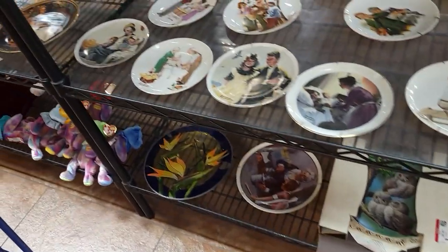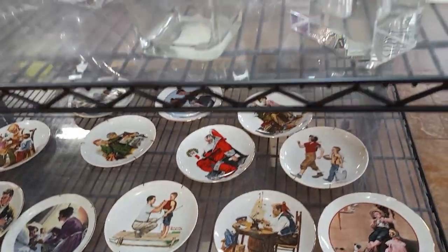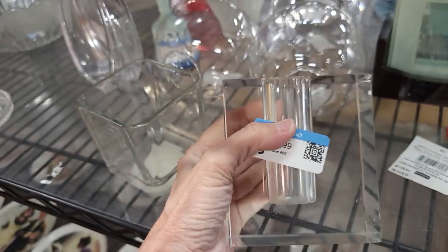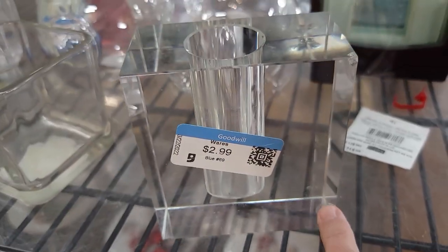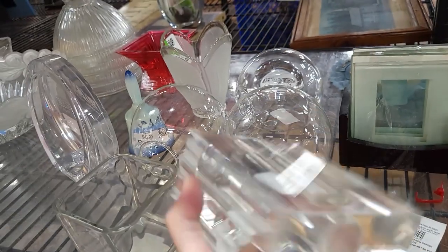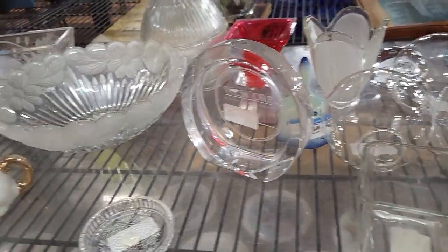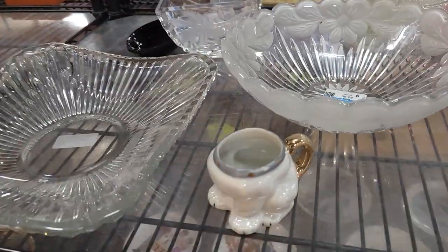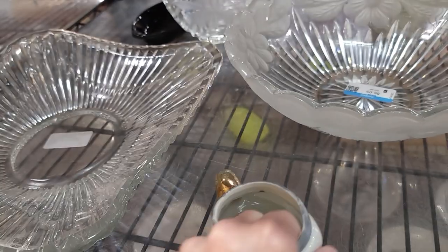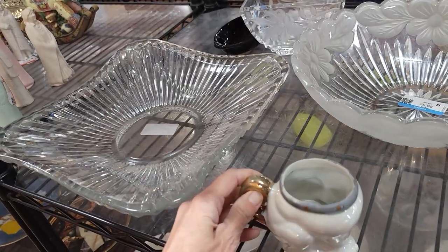Oh, we got lots of Norman Rockwell plates. They do not do well. But then look, there's another one of these, and I have been picking these up when I find them, except this one does have a chip. They're, you know, $20 to $25 for these cool little block bud vases, but they can't be chipped. So I can't get that one, unfortunately. Just like I can't get a lusterware dog missing its head. That's a shame too.